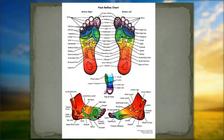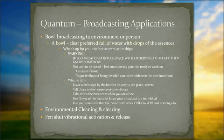One of my new favorite methods is the quantum or the broadcasting applications. So bowl broadcasting, you can do it to the environment or specifically to a person. And what you would do is you would take a clear bowl, full of real good quality water, and then you would put drops of the chosen essences in the water itself. They would be what was up for you, the house, or the relationships in the house.